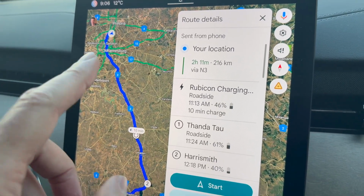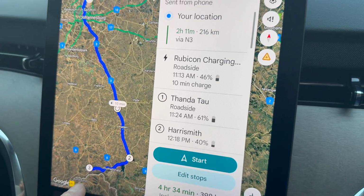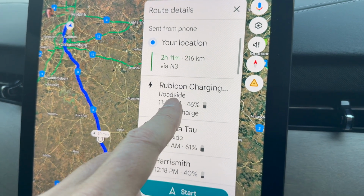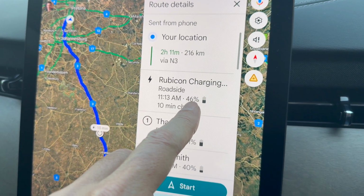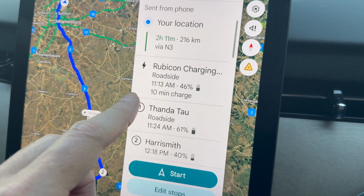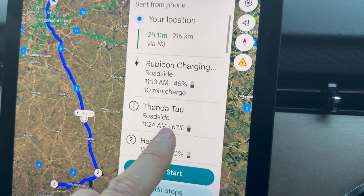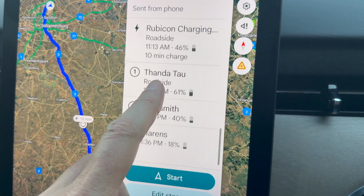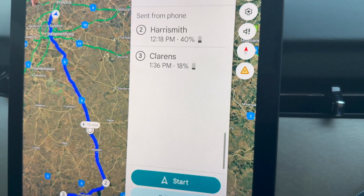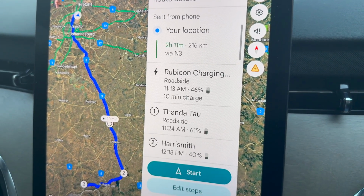So here's the Google Maps basically simulating the trip from Johannesburg all the way through to Clarens. You can see here that it's telling me that I should arrive at the Thanda Tau charge station with 46% battery. Recommended 10-minute charge session. I should leave the Thanda Tau charging station with 61%, pass through Harrismith with 40%, and arrive at Clarens with 18%. So that's basically the charging plan and the route plan.